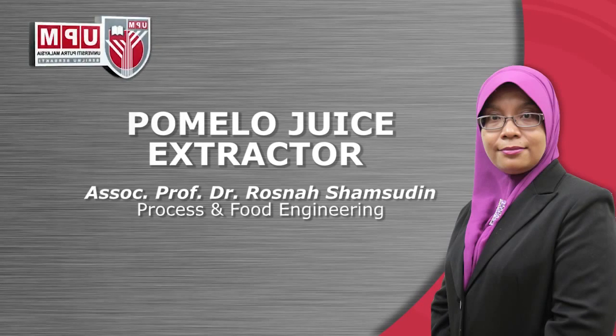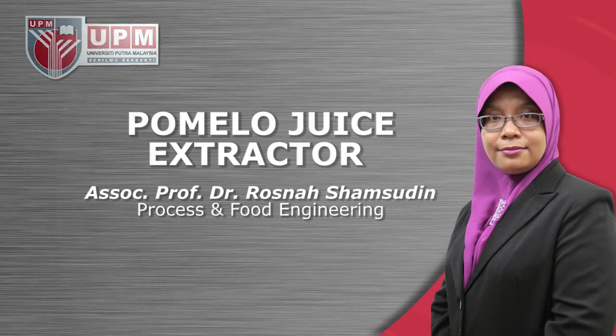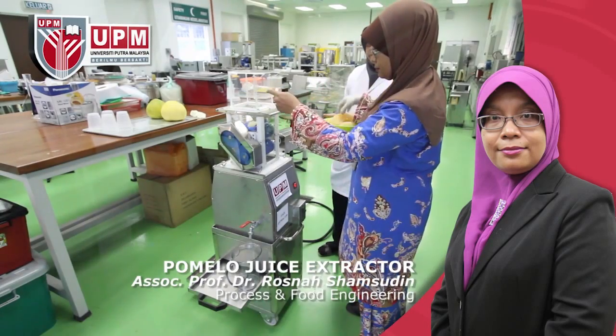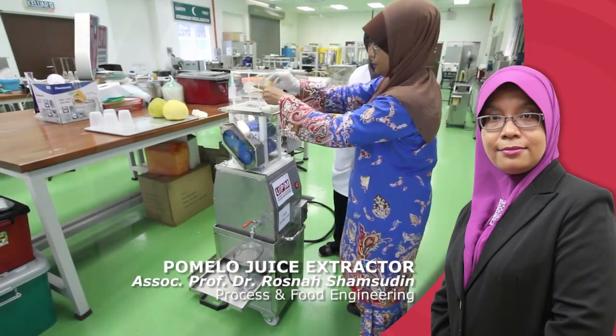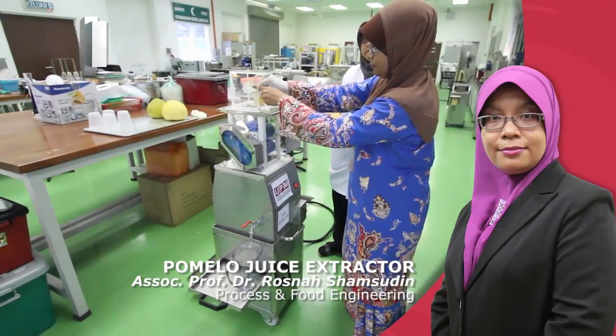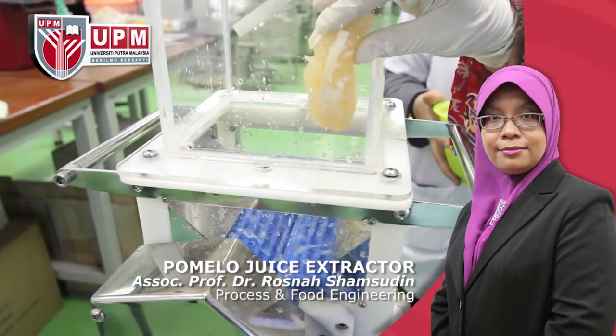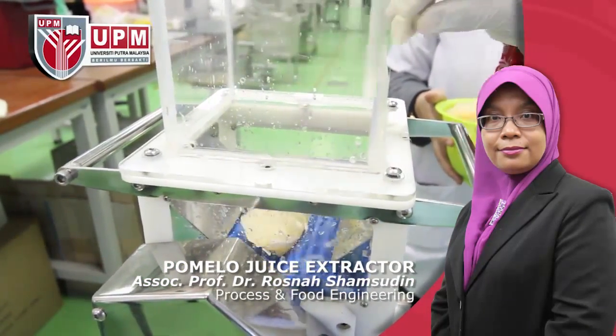Pomelo Juice Extractor by Associate Professor Dr. Rosnah Samsudin. Designed to extract juice from fruits via two major processes, which are crushing and spinning. The fruit's flesh is crushed in the crushing chamber and collected at the spinning chamber.